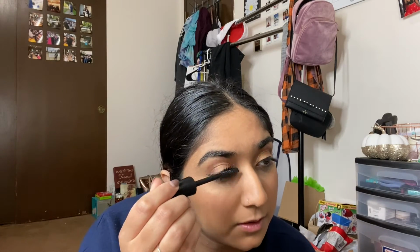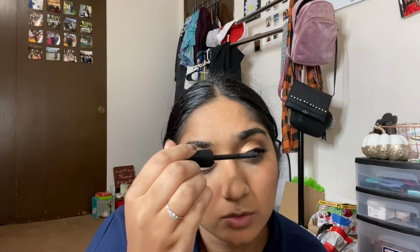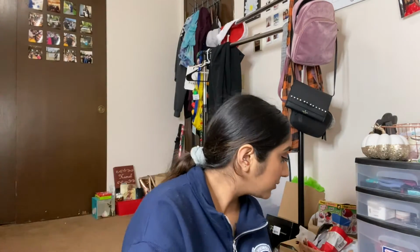And then I used my MAC, what's it called? Mascara. You can see my eyelashes are long, and this just makes them popping, and I love this mascara. I'm in love with it. I also got it alongside my foundation that time, and you guys, it is amazing. My favorite mascara of all time. I would recommend using fake lashes, but I felt like that's really extra for the things I was doing that day, so I didn't need that. But if you're going out to a party or something, I would definitely recommend fake lashes.